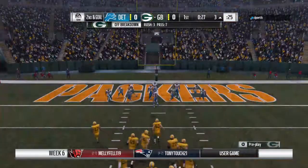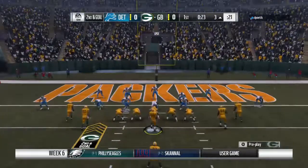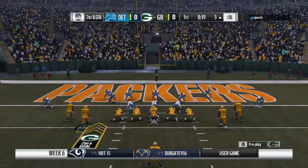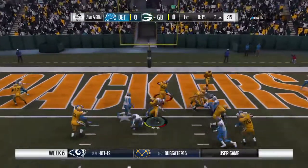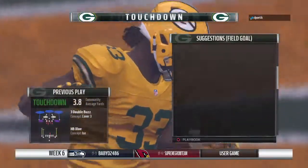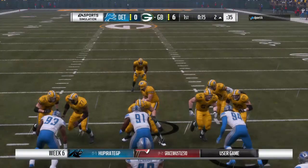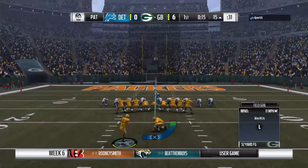One back in the game. That's Jones. 2nd and goal. Right. They'll try and run it in with Jones. And a second effort gets him in. Touchdown, Packers. A great play there. His 3rd touchdown now on the year. And the Packers have taken the early lead.